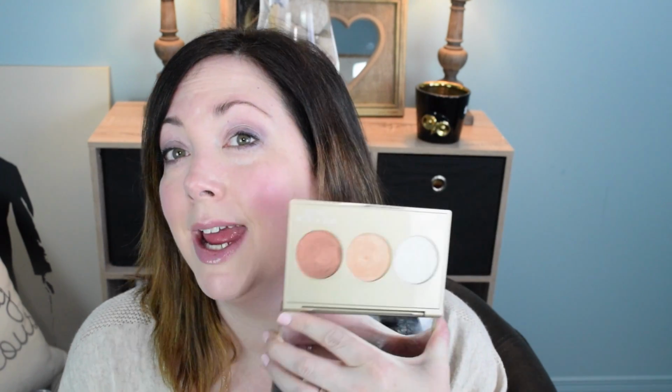I have the Laura Mercier Foundation Primer, which I talked about in another video. It's the Radiance one. I like it because it makes my face all glowy. Speaking of glowy, how many times am I going to talk about this? I love this little guy, the Jaclyn Hill Becca Shimmering Skin Perfector Palette. I'm wearing pearl today. You can't really tell because my cheeks are so red because it's so warm in here.